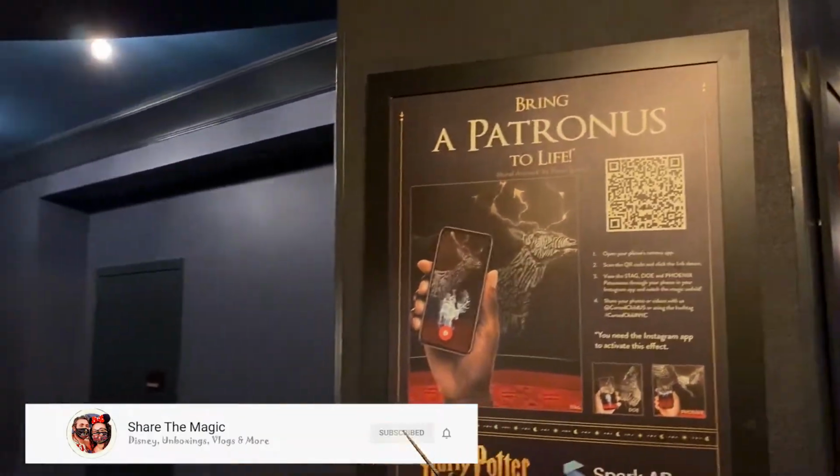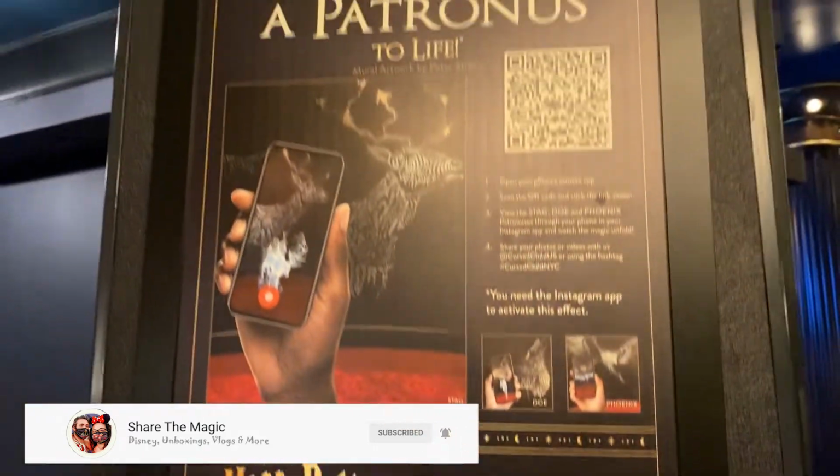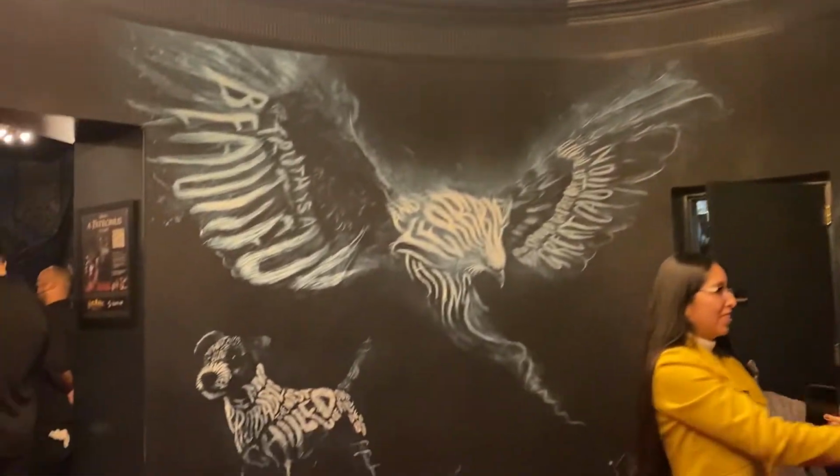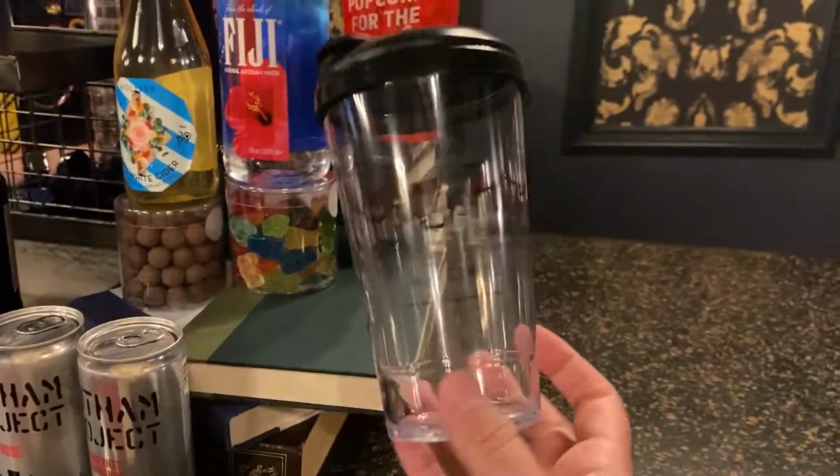Speaking of muggle devices, make sure you have yours ready. You can download the Spark AR app and see all the beautiful Patronuses come to life right before your very own eyes. Any cup collectors out there?